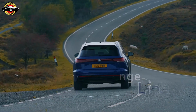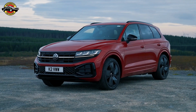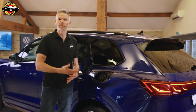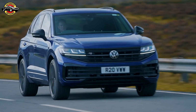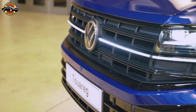Now the great news is the range starts out at exactly the same price as before, but the lineup has changed. We now have the Elegance, the Black Edition, and the R. Now this is the R model and features plug-in hybrid technology. That technology is now available on the Elegance entry-level model too. In fact, there are three powertrains available for the Touareg: 3-litre petrol, 3-litre diesel, and this 3-litre plug-in hybrid.